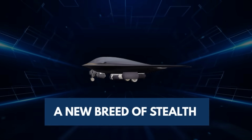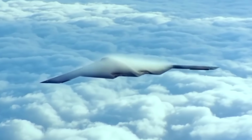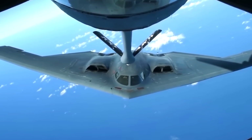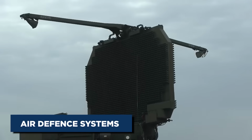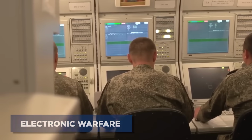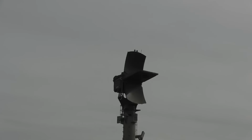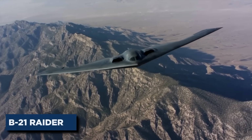A new breed of stealth. What makes the Raider different? For over 30 years, the B-2 Spirit has defined the notion of stealth in aerial warfare, its batwing profile and imposing presence sending a clear message wherever it appeared. But threats have evolved. Air defense systems are now far more sophisticated, integrating radar, missiles, and electronic warfare across domains and in real time. This increasingly contested environment called for something beyond incremental improvements, a redesign at the level of philosophy, not mere features. Enter the B-21 Raider.